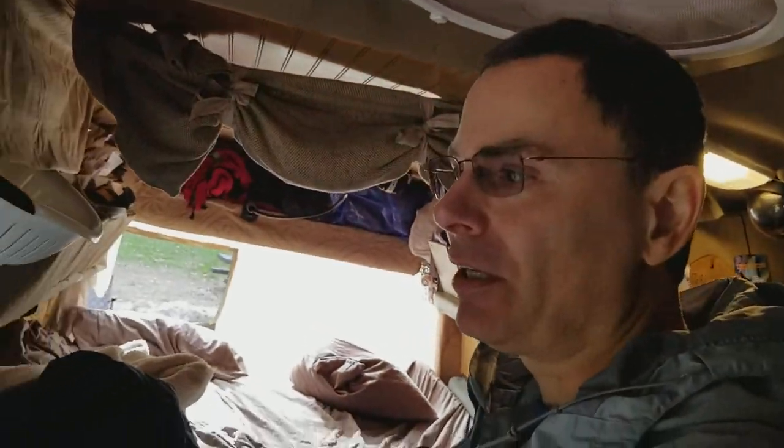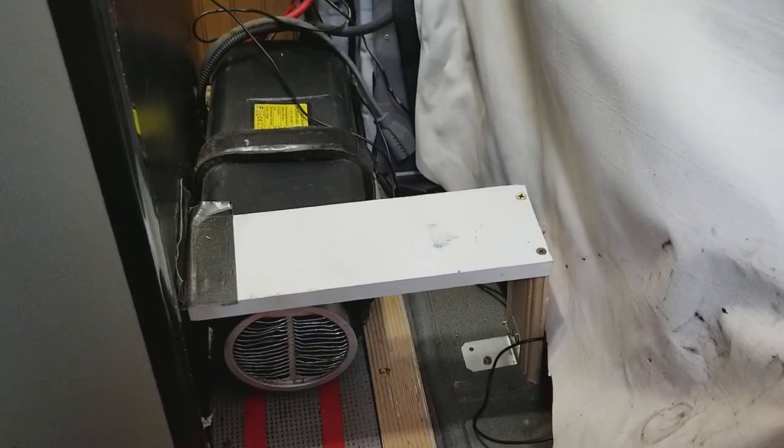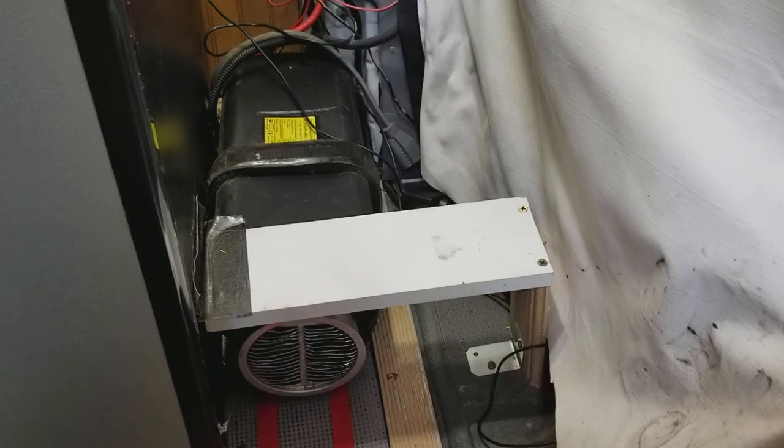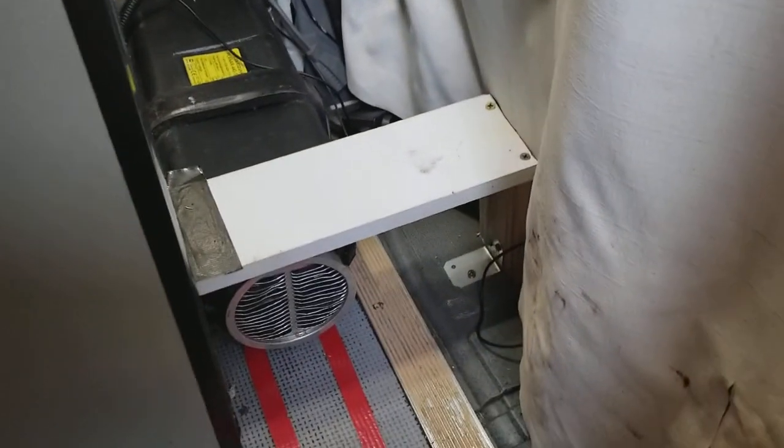I will be explaining how I have 4 different heating sources in my custom Sprinter camper van RV, Class B, fully self-contained. The preferred heating method I have is a diesel heater. I have it mounted here behind the driver's seat for the reason it's pretty much out of the way there and has an unobstructed flow out.